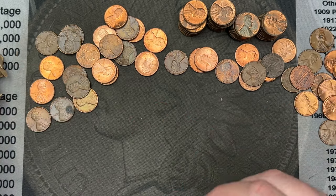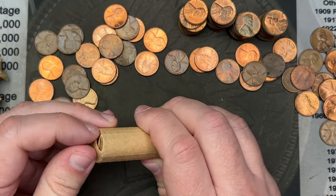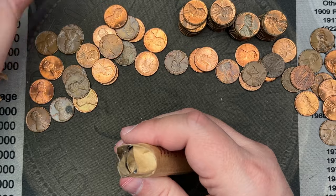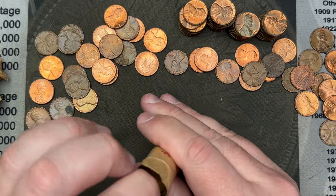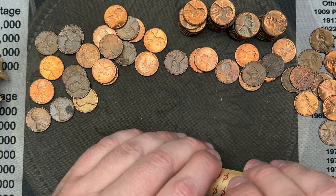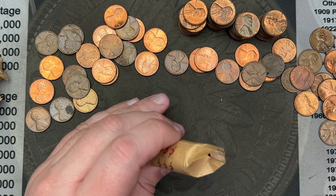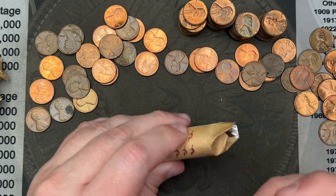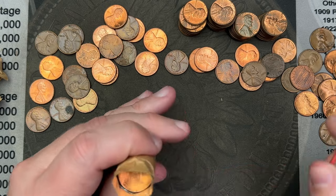Ugh, that was not a fun roll. Did have two wheats in it, so that is fun there. Good to see. But otherwise, the rest was just some gunky pennies, you know.